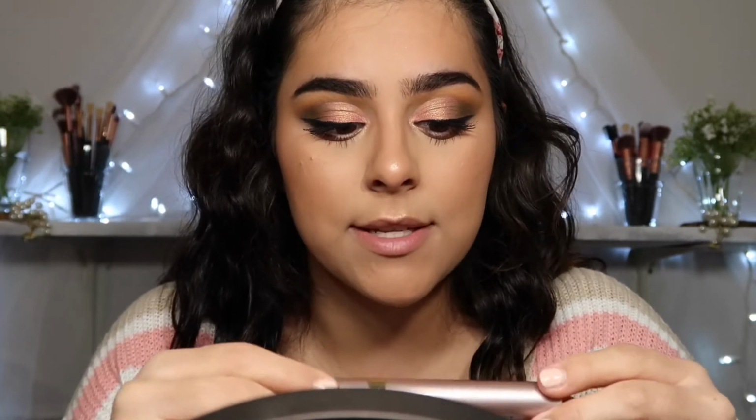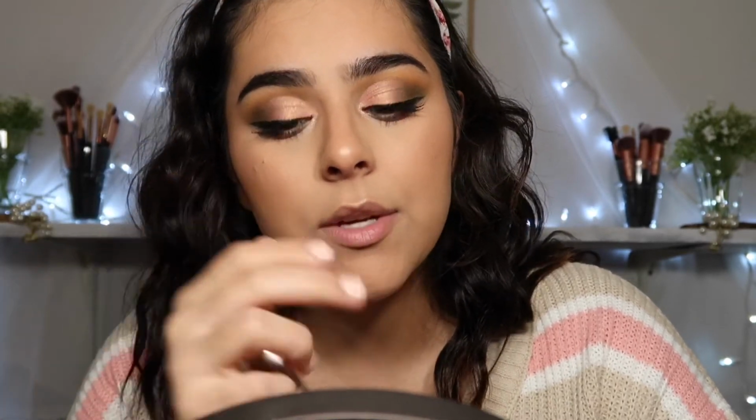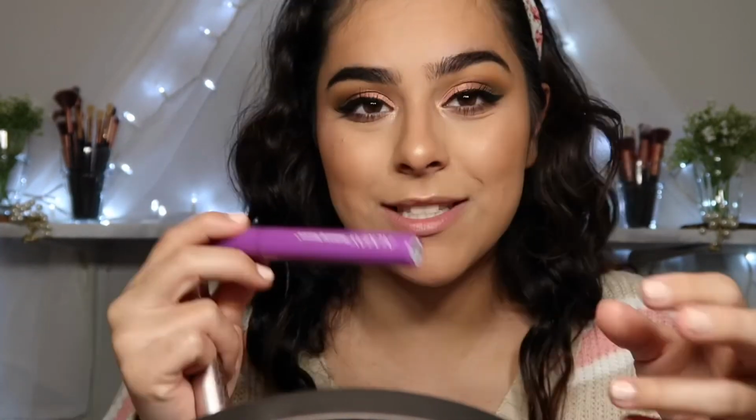But I really do like the outcome with both of the mascaras. This one I did use on my bottom lashes because it did really well separating, so I wanted to use this one just because this was for thickening, and I really don't need that for my bottom lashes.